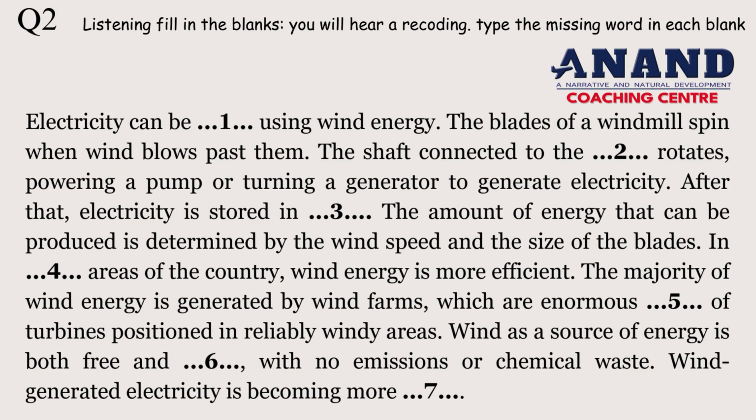In windier areas of the country, wind energy is more efficient. The majority of wind energy is generated by wind farms, which are enormous clusters of turbines positioned in reliably windy areas. Wind as a source of energy is both free and non-polluting, with no emissions or chemical waste. Wind-generated electricity is becoming more prevalent.